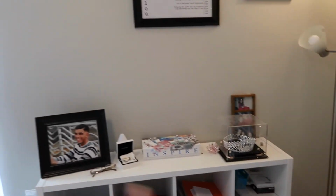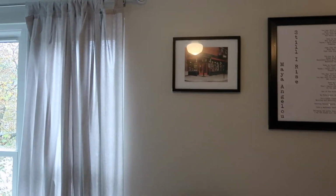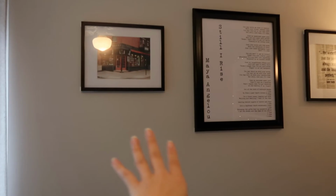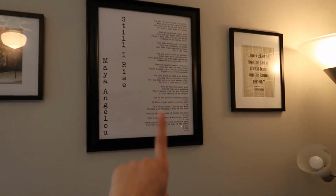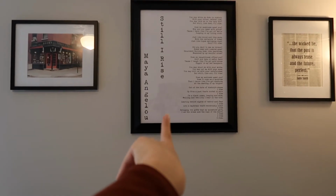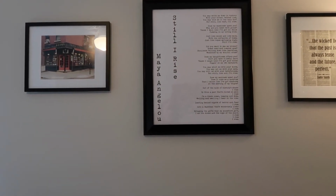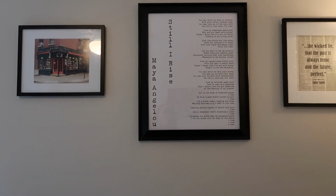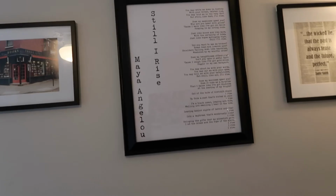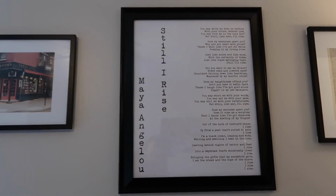That's a whole bunch of personal stuff there on my shelf, pictures and stuff that was given to me by other people. These are just some pictures up on the wall. That is my favorite poem of all time, Maya Angelou's Still I Rise. I'm very basic, I know, but I just love the poem because it reminds you to get up and keep fighting and being resilient. So it makes me feel strong. That's why I like it.